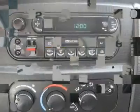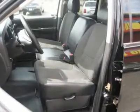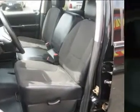Air conditioning, climate control, tinted windows, tow package, clock, tachometer, driver airbag, passenger airbag, ABS brakes, AM/FM, cassette, wheels, cloth interior surface.